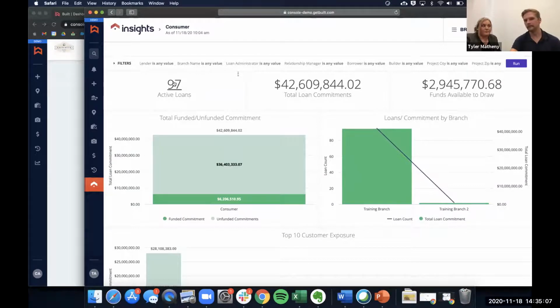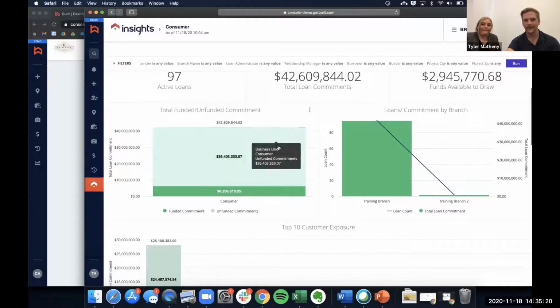It's funny how many times we start working with a client. We're like, okay, so how many loans do you have as we're trying to plan for all of this? And they just don't know. And it's not always easy to find out unless you're using a system like this and keep track of, okay, how many loans do we have active? What's actually funded based on those commitments right now?